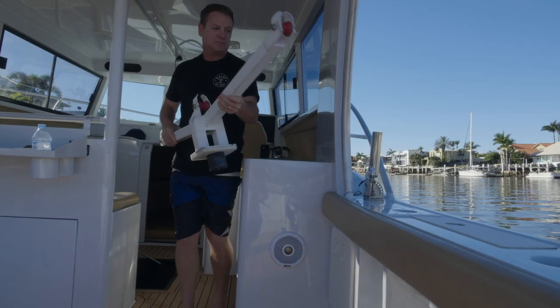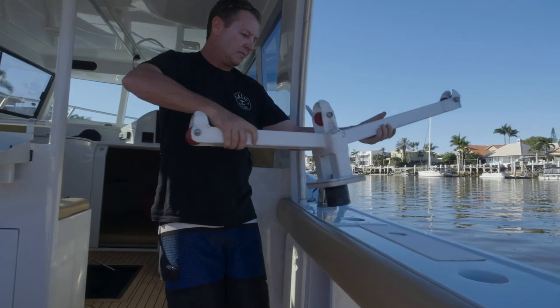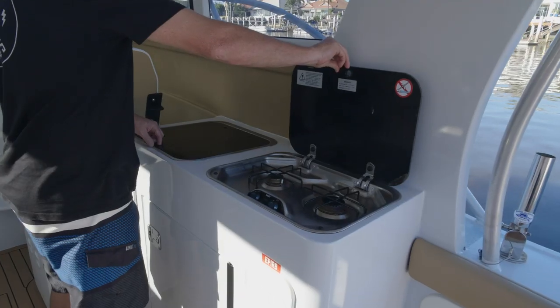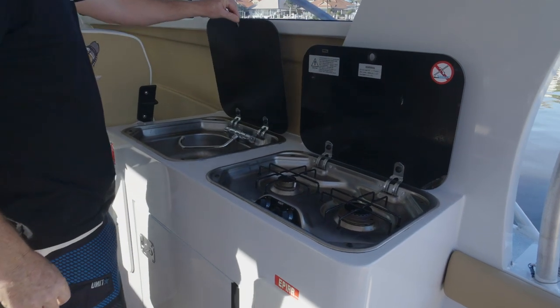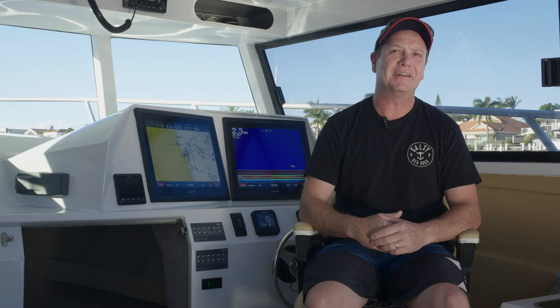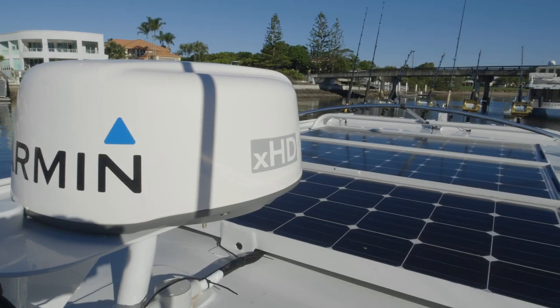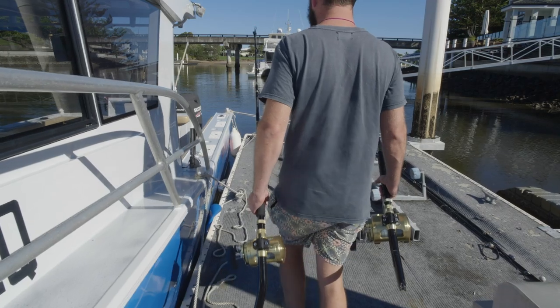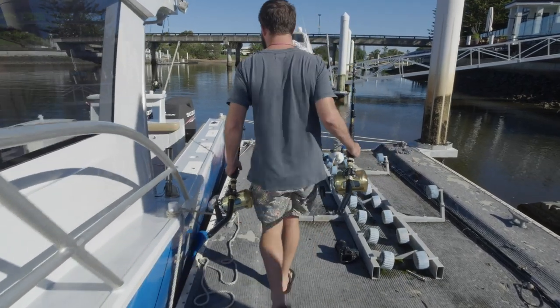Love the crab hauler, it just makes life so much easier. The cooker's fantastic when you're out there early morning, pulling the first couple of fish, whack a fillet off and you're cooking them up at 6 o'clock in the morning. It's pretty hard to beat out here. So build it so you can have family in here, or if you want to go away 2, 3, 4 nights, you can head off and do some serious fishing.